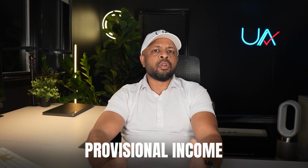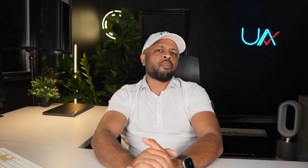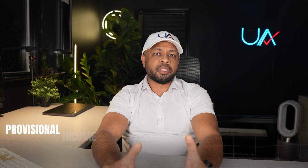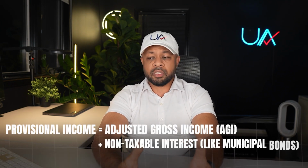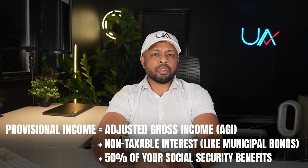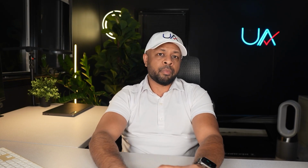The IRS uses something called provisional income to figure out how much of your Social Security should be taxable. Think of provisional income as a way to measure your total income, including parts of what you may think are not taxable. The formula for provisional income is adjusted gross income plus non-taxable interest, like municipal bonds, plus 50% of your Social Security benefits. So, what does that mean for you? The IRS sets thresholds. Once your provisional income passes a certain amount, part of your Social Security becomes taxable.